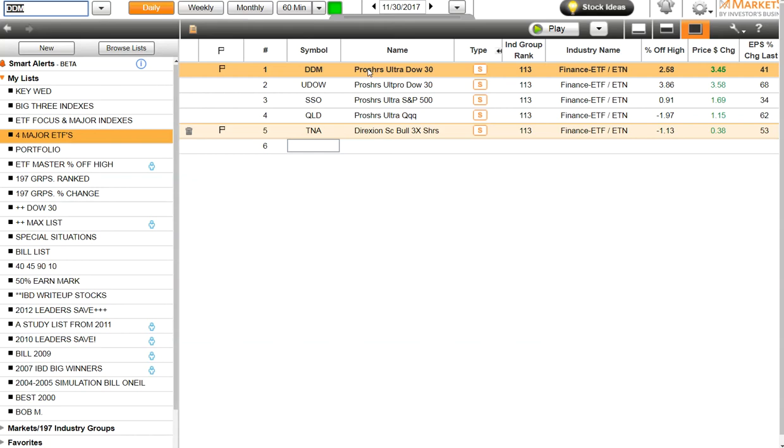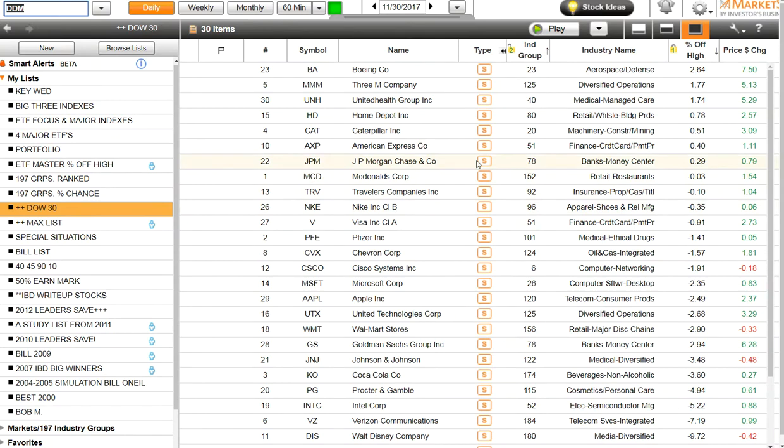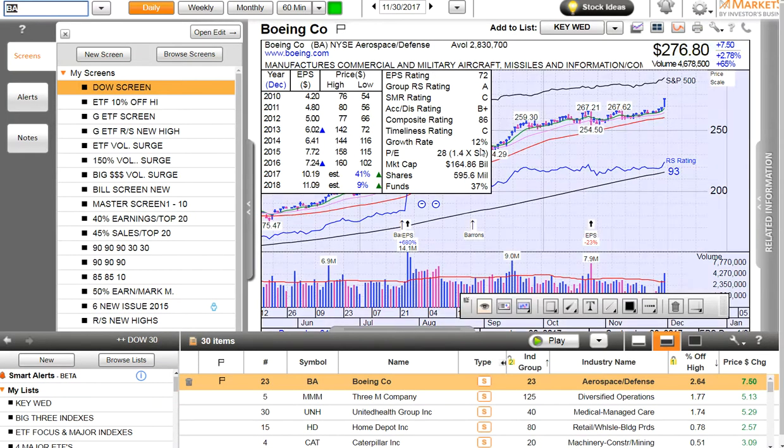After we found out that the Dow is strong, then we go to the Dow 30. Here they are. How do I have these ranked? I do not have it sorted by industry group rank. I have it sorted by percent off high. Every night I'll run this and I'll go through and look. And I'd like to show you something here. I'm just going to go look at like 5 of them, but I'd like to show you something here very important.